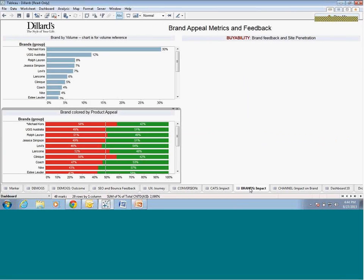So the next section I want to look at is actually looking at the section based on brand. And so in this instance, we've got Michael Kors, Ralph Lauren, Levi's, a lot of brands that you're familiar with.